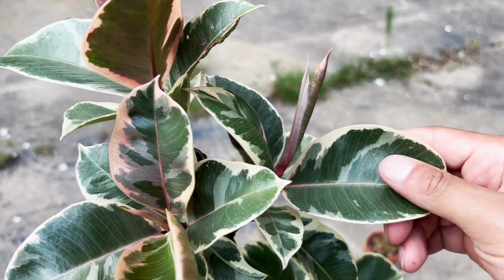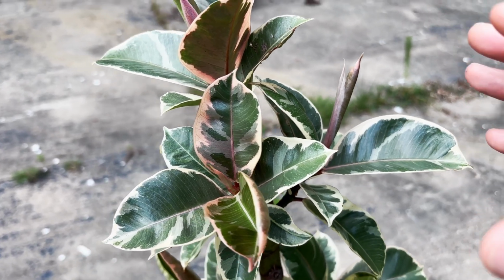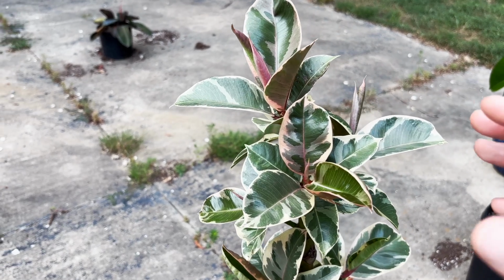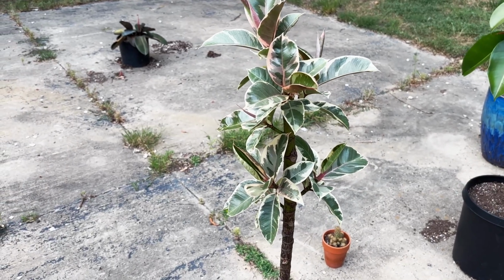Now, just like with my other plants, I have started to water more frequently because we are in a period of drought. And I want to make sure that these plants remain as happy as possible and continue to produce as much as possible. If your plants don't have water, chances are you're going to notice a slowdown in any kind of growth that they might experience.